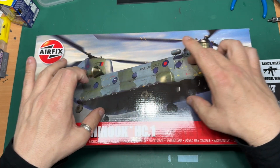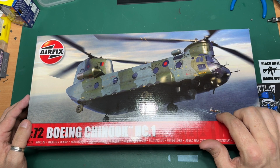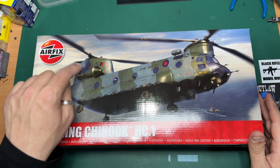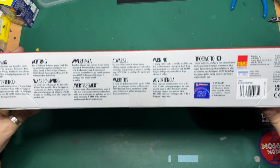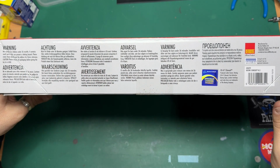Again, you've got some phenomenal box art there. You've got a shipping tanker there on the ocean, and there it is flying. This is the Bravo November ZA718. Right, so edge of the box we're looking at, again, it has got the warning signs in different lingo.